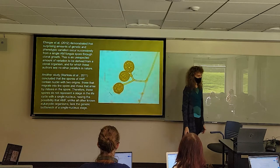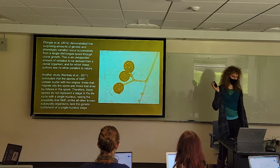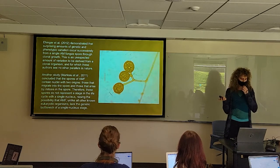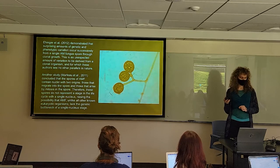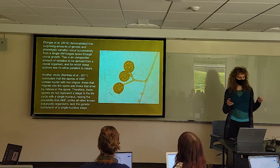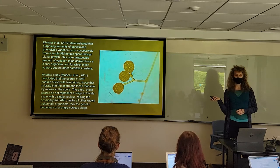So what are those other means, right? There was a 2012 paper which demonstrated that a surprising amount of genetic and phenotypic variation occur successively in a single arbuscular mycorrhizal fungal spore through clonal growth. This is an unexpected amount of variation to be derived from a clonal organism, for which the authors see no other parallels in nature.